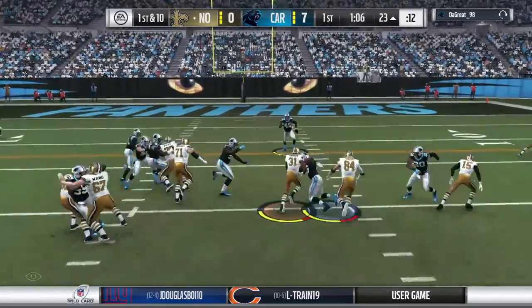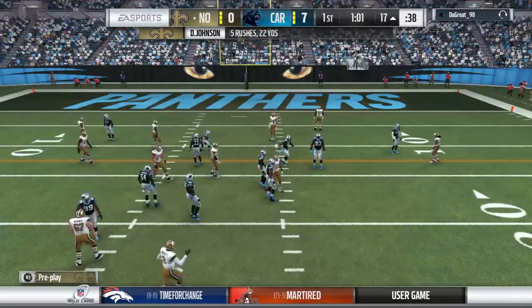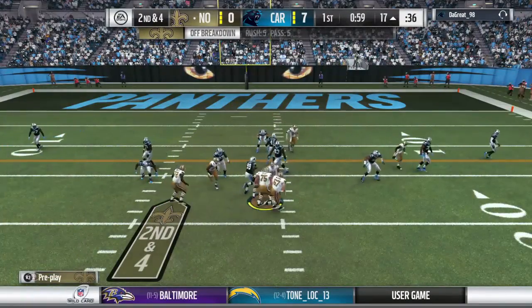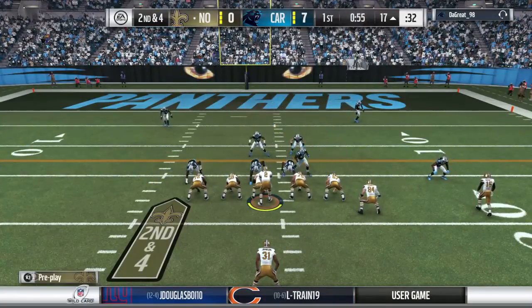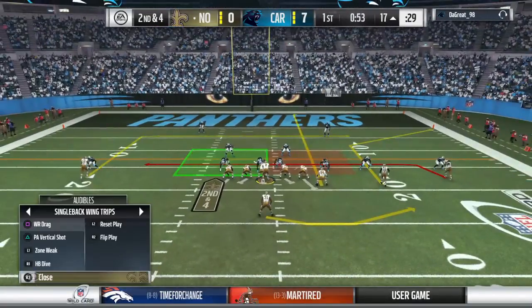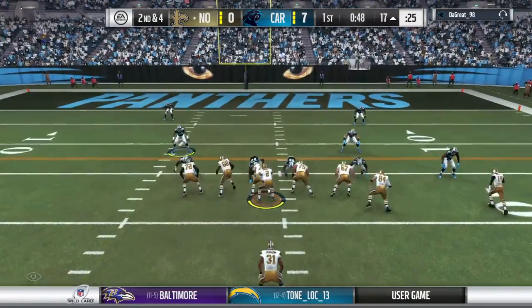A first down carry here for Johnson. And he's going to fight his way forward here for a modest gain. It's a 6-yard pickup, and it gets him to 2nd and 4. Some runs are blocked so well, you almost forget that someone has to carry the ball to gain the yardage. The leverage by the offensive line to create space up front, really well done.